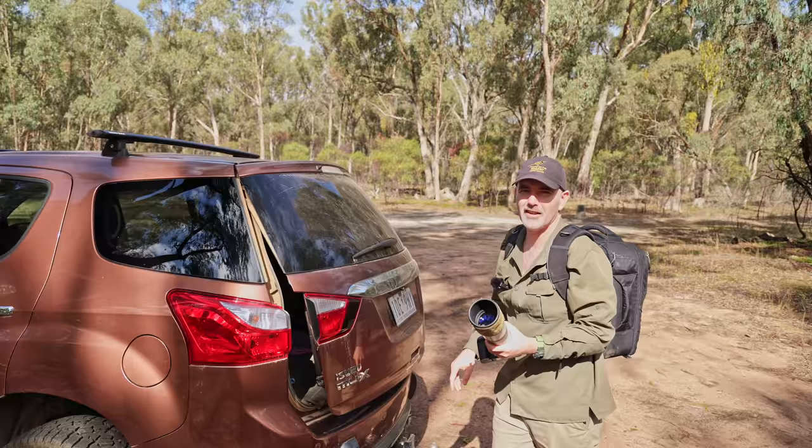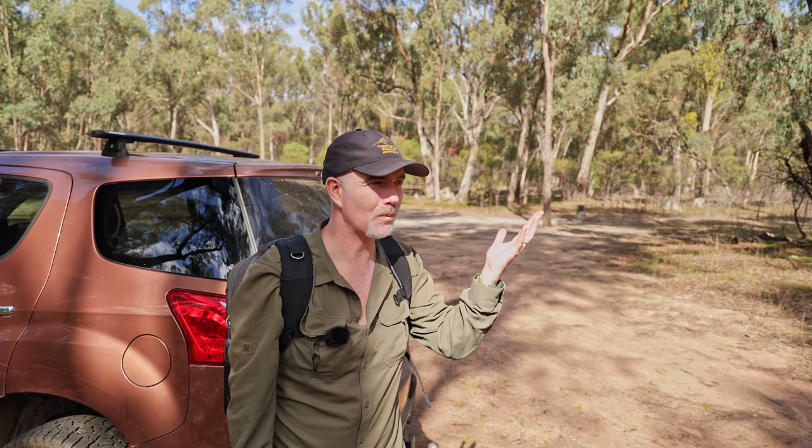Okay, so I've got my lens, got my camera. Now we just have to go and find some birds. And this is probably the second thing that's amazing about wildlife photography: I have no idea what I'm going to encounter. I've got no idea what birds or what subjects I'm going to photograph. And that's the excitement, isn't it? We just don't know what we're going to get. So let's go and see what we can find.